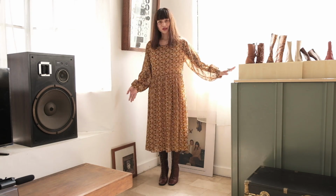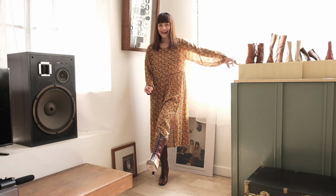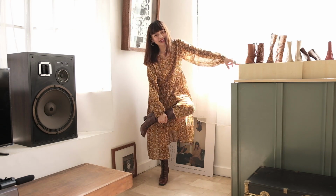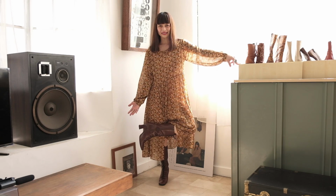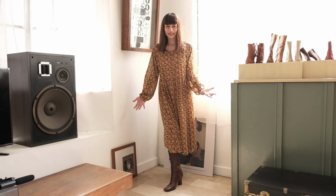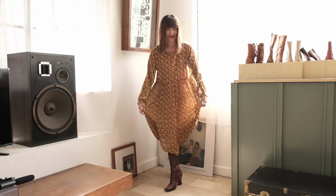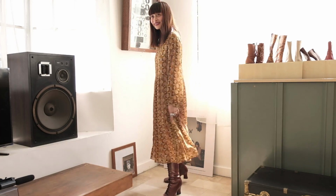And then for the shoes, I have on my quite high boots. These are brown leather, very buttery and soft, and quite witchy and granny looking. I think it's a kind of Stevie Nicks prairie boho look, just flowy and fun. I was twirling a little bit.